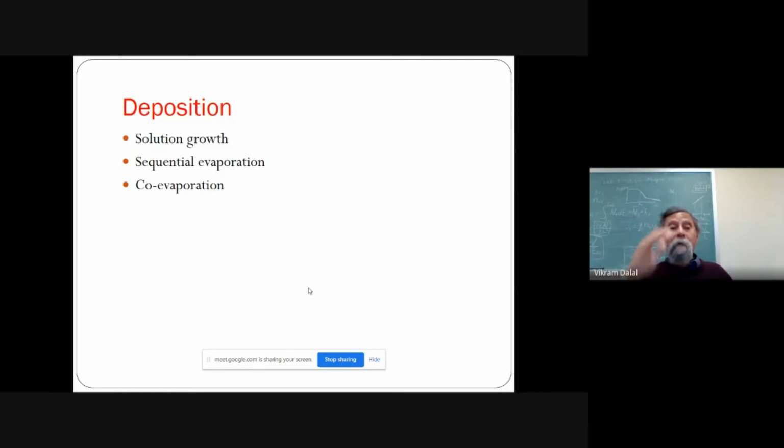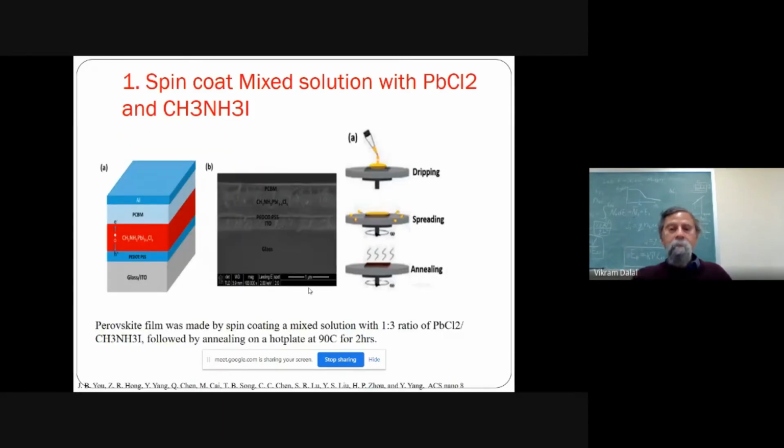Deposition techniques are simple. You can do solution growth, sequential evaporation, or co-evaporation. What you do is you spin coat. You literally take a pipette and fill it up with the solution, and you just spin coat on an appropriate substrate. The substrate could be glass coated with an ITO, with an appropriate P layer deposited. Then you spin coat the perovskite solution, you spin it, and then you heat it up at 100 degrees centigrade, and the perovskite forms. That's it.